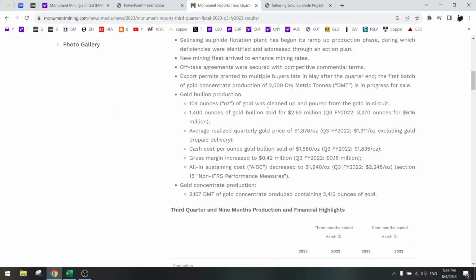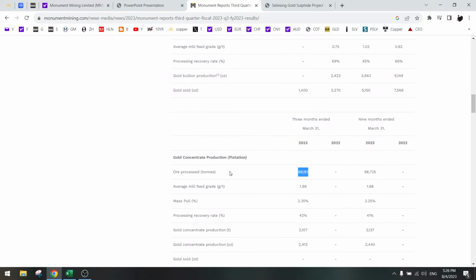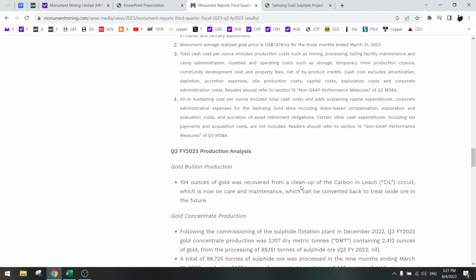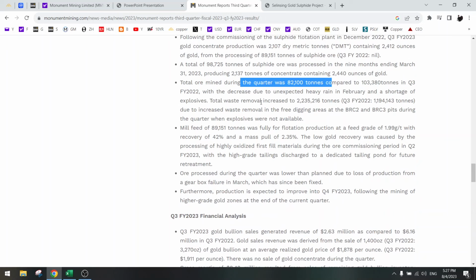I don't know if they have data on that. Where is it? Yeah, we don't have data on the capacity, but take into account this number. And when you calculate the all-in cost, then we have 2,000, right? Let's see here. Total ore 82,000, lower than planned. Ore had some problems in Q1, but that's all being taken care of.